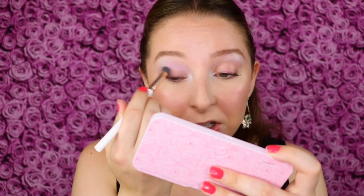So to start out with my crease transition shade, I think I'll go in with this pretty purple right there. And just picking this up on a fluffier brush. Gonna blend this. Oh my gosh, this is beautiful. It's so bright and like ultraviolet. Oh, I love that. I am so amazed by how pigmented these shades are. Immediately right off the bat, as soon as I touch the shadows to my eye, they are so pigmented.